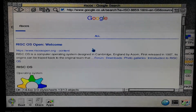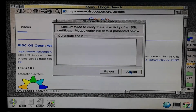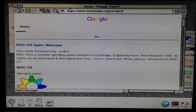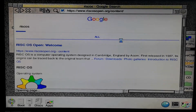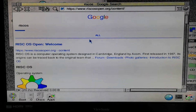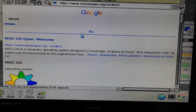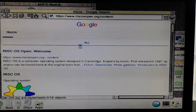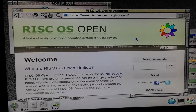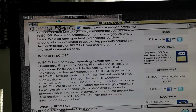So I wonder if I can get to RISC OS Open. So let's have a look at RISC OS Open, see if I can get there. So it looks like it's got some security constraints, because it is a secure site. It would be interesting to see if that works. And it seems to be doing something. This would probably be a lot snappier with a StrongARM, to be honest with you, but it does seem to be trying to do something. So I'm just going to pause this and we'll see where we are shortly. And astonishingly, it does get you to RISC OS Open. I just don't think that it's used to this kind of speed, to be honest with you.